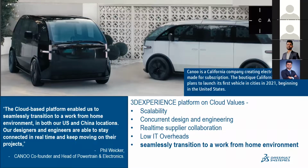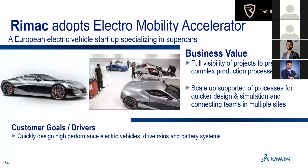And then there is Canoe. This is also one more EV company. They have built their product using the 3D Experience platform supported by 3D Experience Lab, and they're building this subscription based model. It's like a taxi which one can just take on a subscription basis. And coming to a little luxury cars, Rimac is one more who have adopted this electromobility accelerator solution. They wanted to design a very high performance electric vehicle or powertrain, and very efficient battery systems. They were able to achieve their goals with the help of the 3D experience platform.